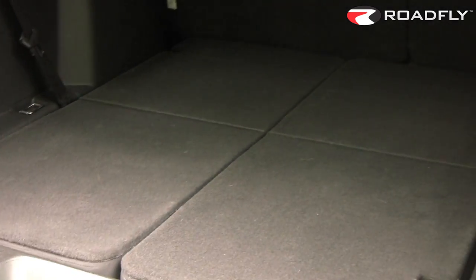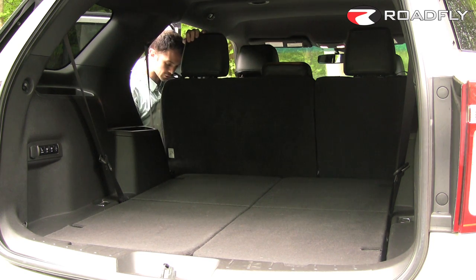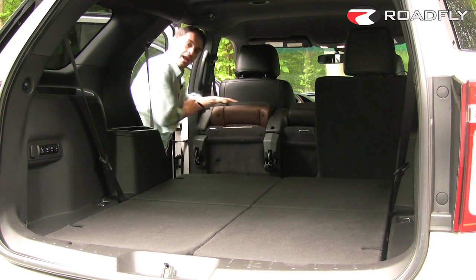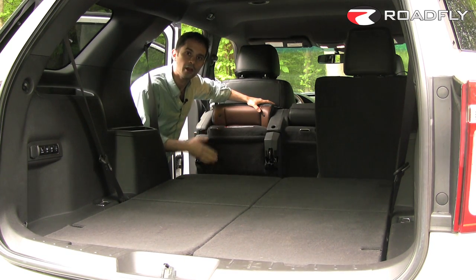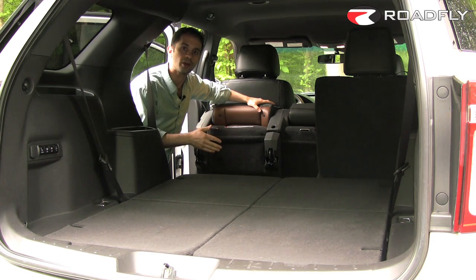With the seats folded down like this, I've got 43.8 cubic feet of cargo capacity. But all I need to do is fold the second row forward like this, and I've got 80.7 cubic feet of storage back here. That is 12 feet more than the Jeep Grand Cherokee.